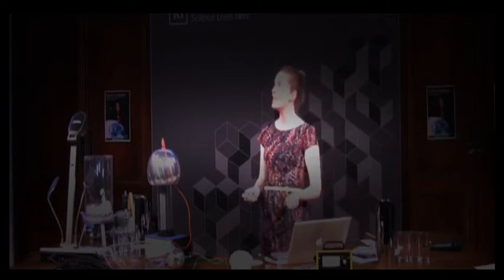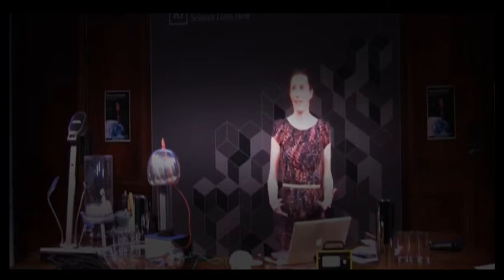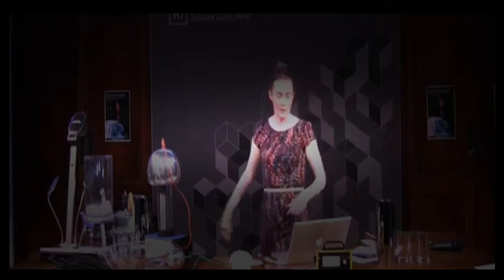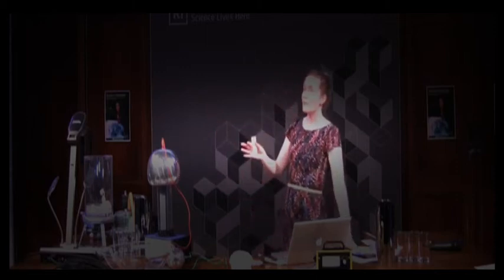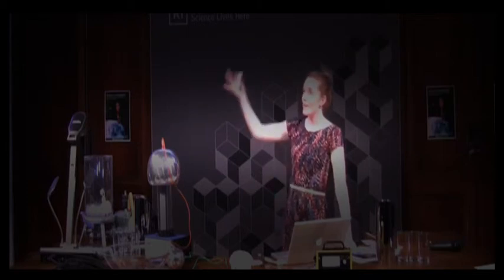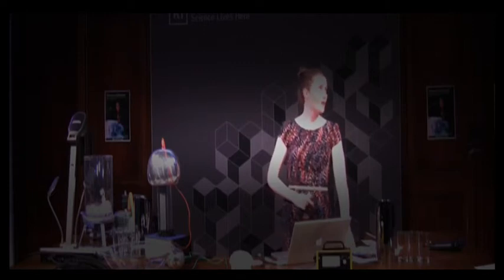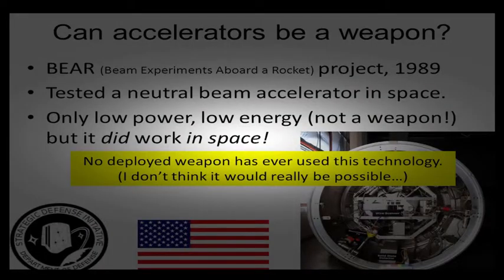They developed this machine, which was only about this big, and they used ultra-lightweight materials, and it only weighed about 50 kilograms. So compare that with a 27-kilometre-long ring. It was only low energy, but they just built it. They sent it up in a rocket, and they actually tested it in space, and then they brought it back down to Earth, and they tested it again on the Earth, and it still worked, which I think is an incredible feat of engineering. And people really haven't heard of this experiment before, so I thought I'd point you towards it if you're interested. It's called the Bear Project in 1989.